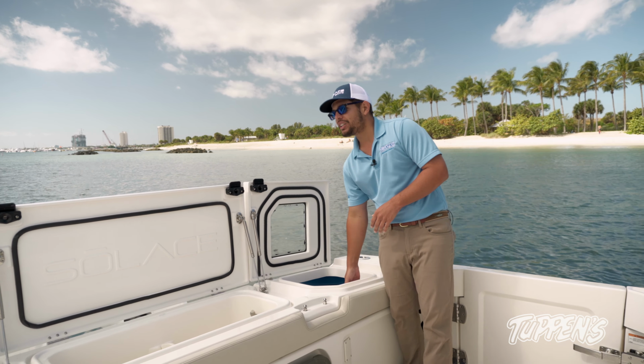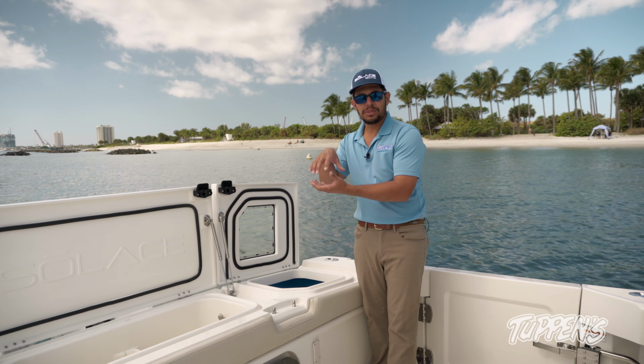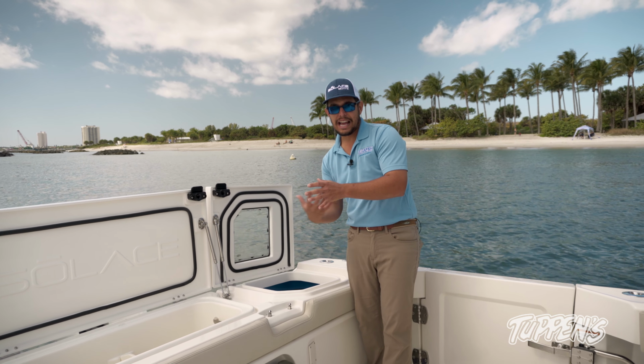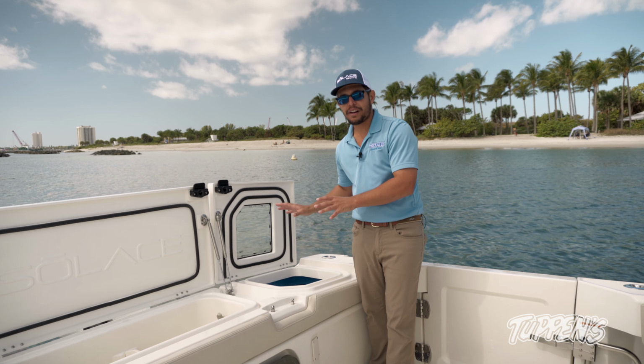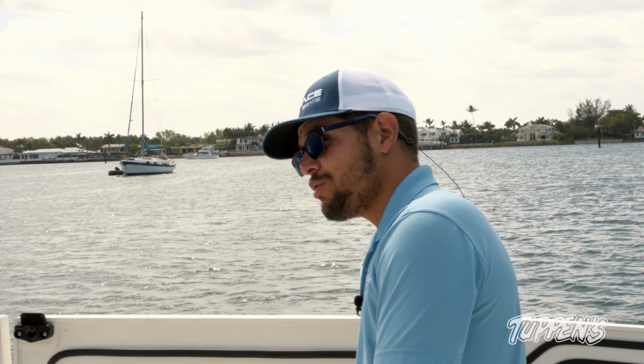So we actually build our Livewells with a two-piece mold. So the top and the bottom come together, then we cut a hole for the top. But there's nowhere where your bait can actually swim up and stub his head. This is very nice, very safe, secure. This also could be removed to have access into your bilge.